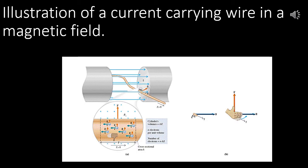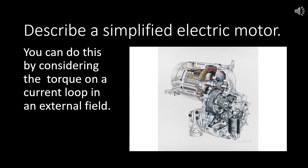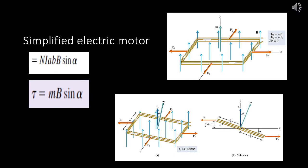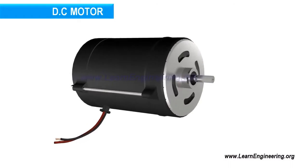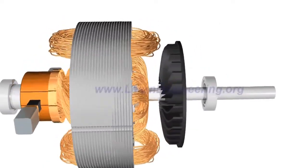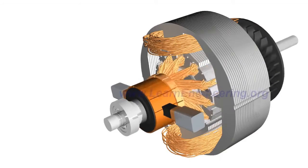Illustration of a current carrying wire and its magnetic field. You can use the right-hand rule to figure out the magnetic field and the force of a current carrying wire. Illustration of a simplified electric motor. Another illustration of a simplified motor and the magnetic flux. More on a simplified electric motor. You can find DC motors in many portable home appliances, automobiles, and types of industrial equipment. In this video, we will logically understand the operation and construction of a commercial DC motor.